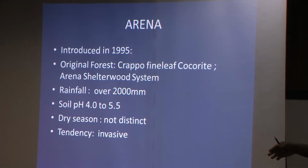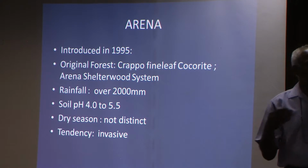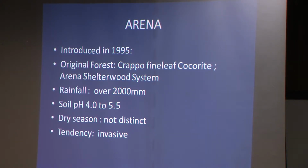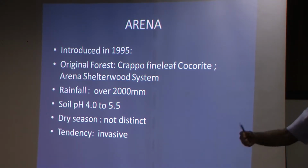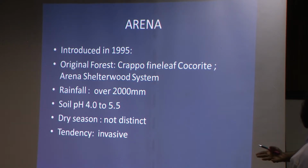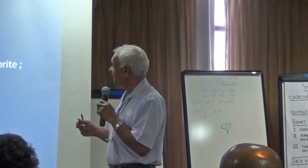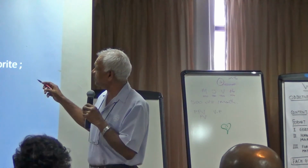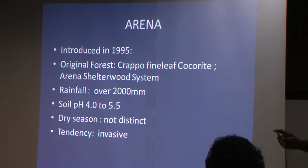At Arena, we had constructed a dam, and we utilized sand from the Arena Reserve in order to do concrete works in the dam. We had cleared about 20 hectares, about 20 or 30 feet deep, in taking out the sand. So basically it was pure sand. Nothing would grow. And we introduced this in 1995 in a former, in fact a second rotation, Carapa fine leaf cocoreed forest, which was managed under the Arena shelterwood system.